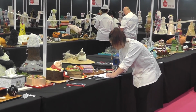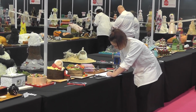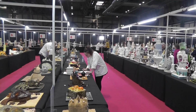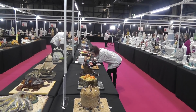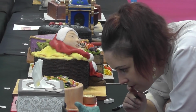I'm looking closely at the covering of the cake. Are there any cracks or tearing? Is your cake bumpy where it shouldn't be? If you've chosen a box shape, are the edges straight? If you've chosen food, are the colourings realistic? There's so much to see on one entry. I get up close and stare at every piece, even the back, so make sure you've covered all angles.